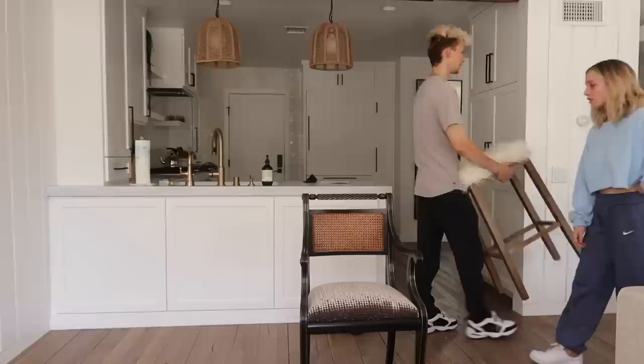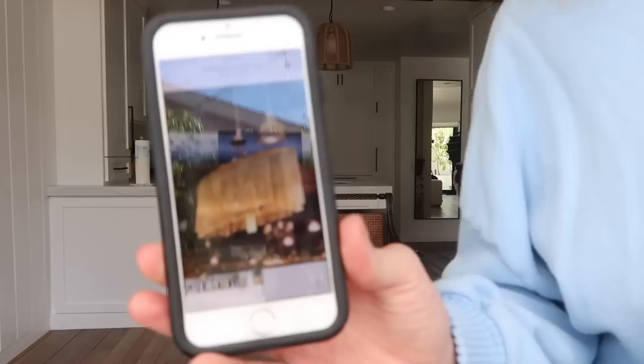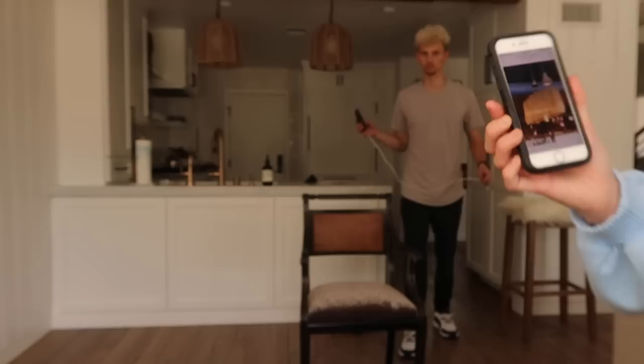Hey guys, we took a picture of the light fixture, the chandelier that we liked. Is this one. It's kind of hard for you to see. Looks like that. Would that be cool right there with the chair and the fuzzy seat? I think so for sure. I think that would be cool. I'm in.